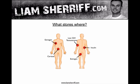Now, estrogen is a female hormone, and extremely high levels of estrogen can lead to fat storage in that particular area. Not only that, if you become estrogen dominant, then you put yourself at greater risk of breast cancer, for females. So making sure that estrogen levels are low and regulated is vitally important, not only for fat storage but also for your health as well.